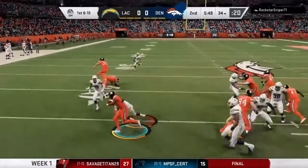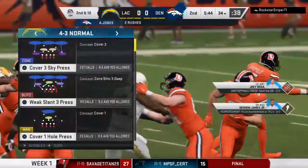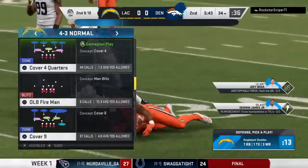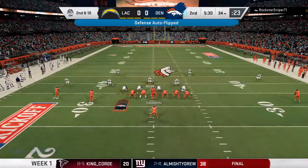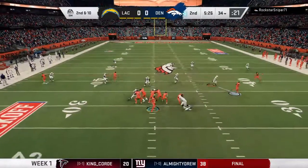Now a first down carry by Jones. And just no chance of turning the corner. He can only get back to the line of scrimmage. 2nd and 10 coming up. So after the run for no gain, here's 2nd and 10. Let's go, defense. Our time. It's our time. Garoppolo now.